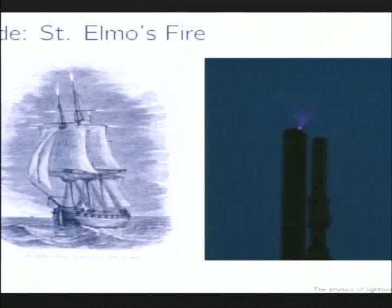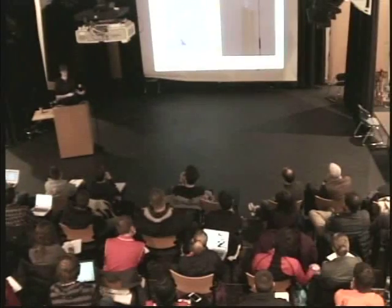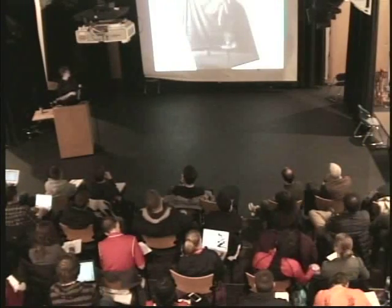You really can't see it, but on the right-hand side here is a photograph of St. Elmo's fire as observed on the top of a chimney at an industrial complex. But you're looking at something that exists on a centimeter to meter scale now, and it's large numbers of chains of avalanches. We're on the right track, but we're still not entirely there.